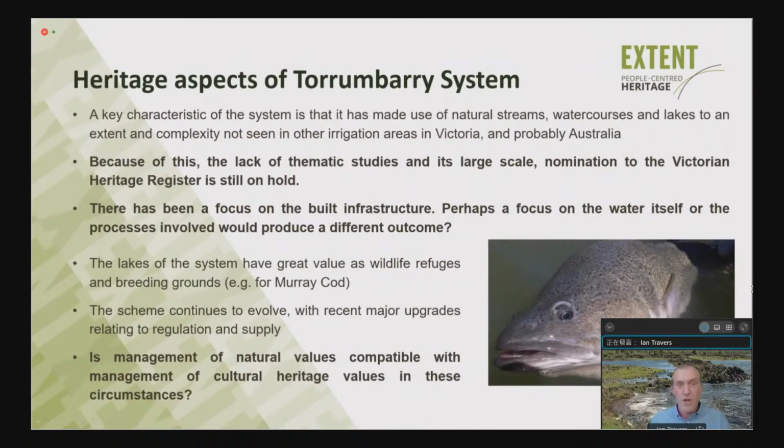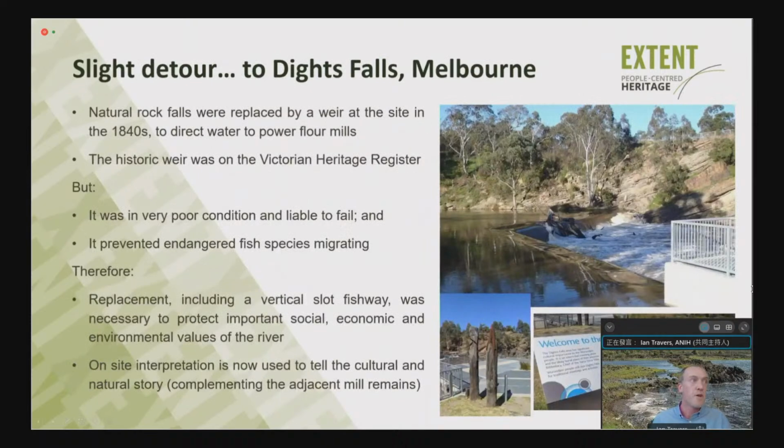So if we go on now to just a slight detour to another site in Melbourne, as it happens, but a similar situation to Turrumbary: Dights Falls, which is in the north of the city centre in Melbourne, is on the Yarra River, the Birrarung River, to give it its Aboriginal name. And on that river, a weir was built to replace a natural rockfall in the 1840s, and that weir fed a race that powered a mill for grinding flour. And the weir was added to the Victorian Heritage Register back in the 90s, I think.